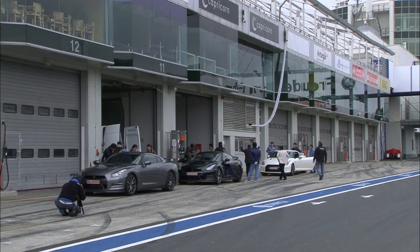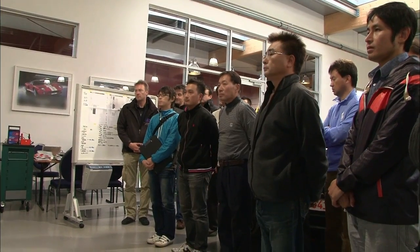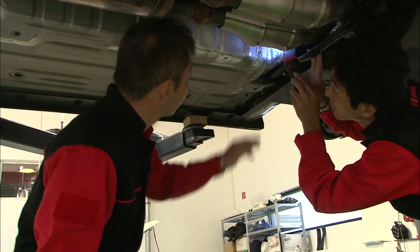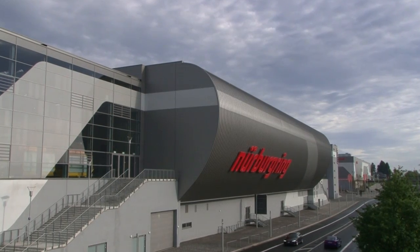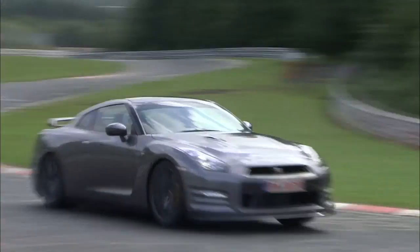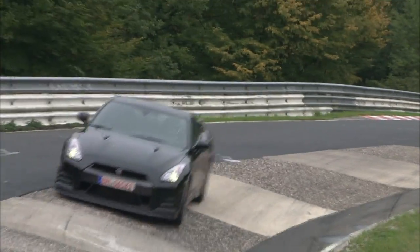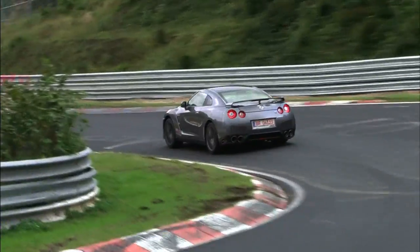September 2010. Coming from all parts of the globe, the GTR team converges on the Nürburgring. A hand-picked group of designers, engineers, factory workers, and of course, test drivers. Many disciplines, one goal: reaffirm the GTR's status as the world's fastest production car. Known as the Green Hell, the Nürburgring is 13 miles long with 73 bends. It challenges car and driver with stomach-dropping elevation changes, pulse-quickening blind corners, and hair-raising off-camber turns.